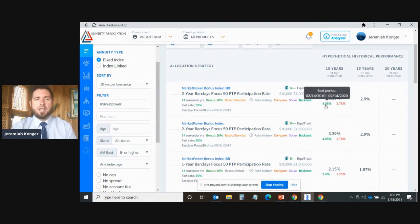And then what we also do is take it a step further and look back over the last 20-year periods to determine what the worst 10-year period would have been and what the best 10-year period would have been. In this particular case, the best 10-year period, which is the green number below that, is from February 14th of 2010 to February 14th of 2020. The best 10-year period would have performed on average at 4.05% average annualized credited interest. And in addition, the worst 10-year period from March 8th of 2004 to March 8th of 2014, we see 2.78%.